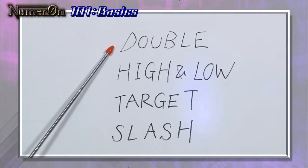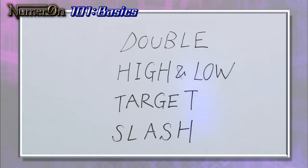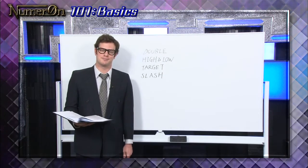Double lets you attack twice in one turn. High and low helps you narrow the possibilities. Target lets you aim for a number. And slash narrows down the patterns. How you use these items is key to victory. Next, we'll be introducing the defensive items.